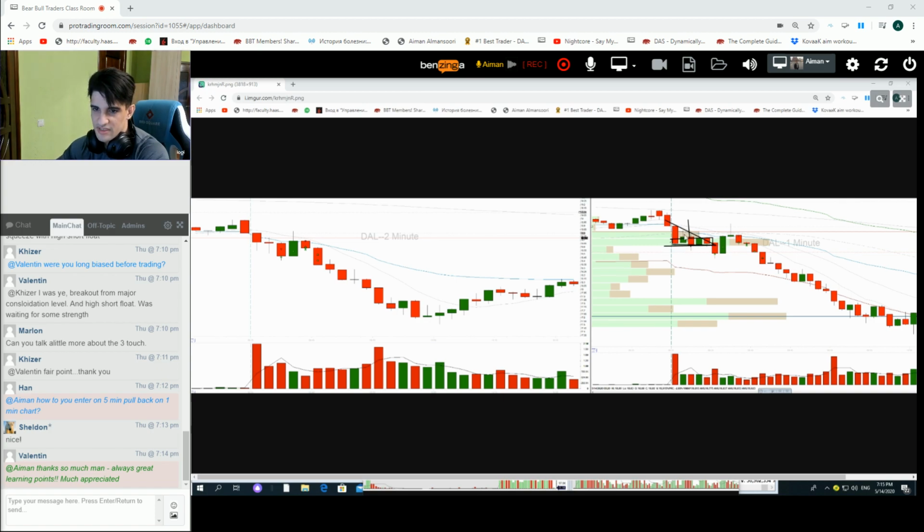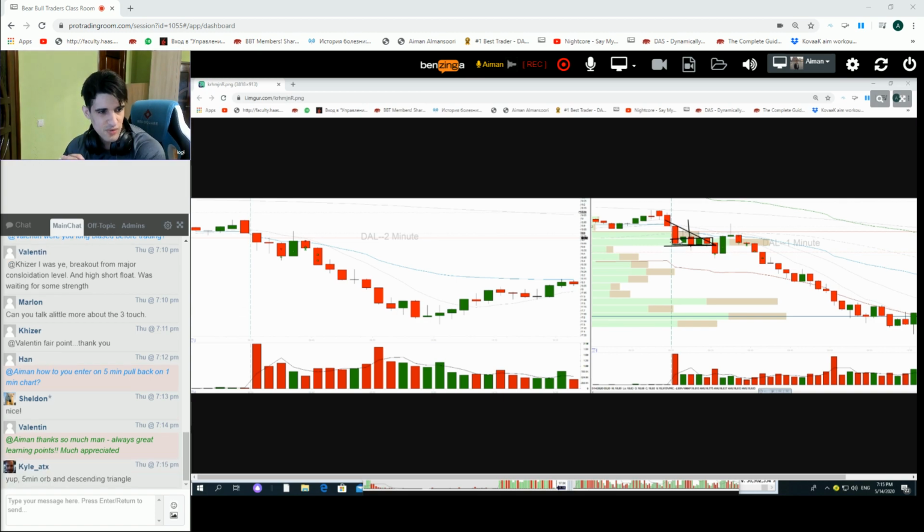This is one of my favorite setups, when I see a small pattern on the 1-minute chart with a bigger pattern with a setup on the 5-minute chart. That's a descending triangle on the 1-minute chart, and Valentine said it: 5-minute open range breakdown and a descending triangle. This was perfect. It broke it. You take it to the short side right at the breakout.